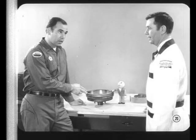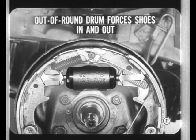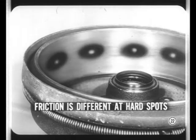Besides causing uneven friction, an oval out-of-round drum forces the brake shoes to move in and out as they're applied. This action causes hydraulic pressure pulsations, which can be felt at the brake pedal. Now, to wrap up the story on front brake drums, chatter which is caused by overheated areas or hard spots on the drum surface also results from uneven friction.